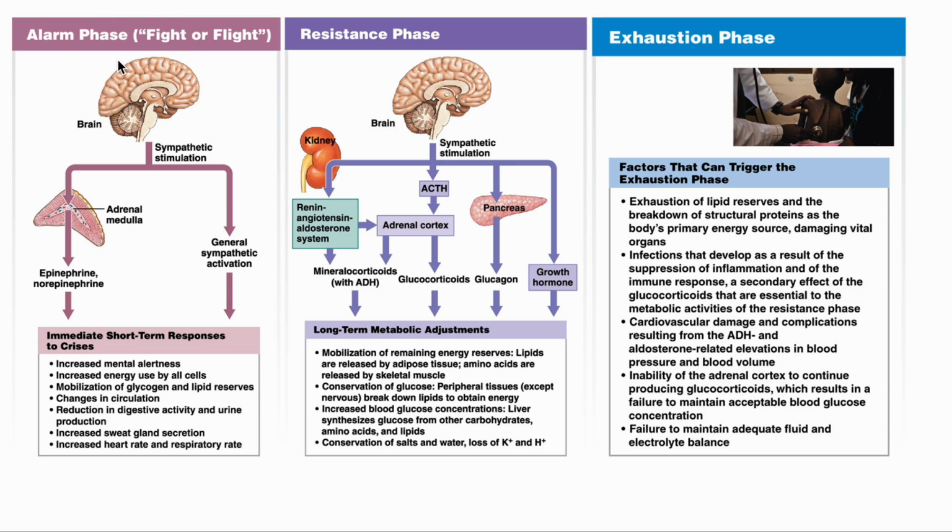So here's the alarm phase. You might know it as fight or flight. Typically what we're going to see is the sympathetic portion of the autonomic nervous system is particularly active. It will stimulate from the hypothalamus the adrenal gland to release epinephrine and norepinephrine. Also, there's just in general a sympathetic activation. So your heart rate will go up, your breathing rate will increase, your pupils will dilate so you can see better. Think about things that you would need in order to be able to fight or run from something. Those are the things that will be turned on in the alarm phase.